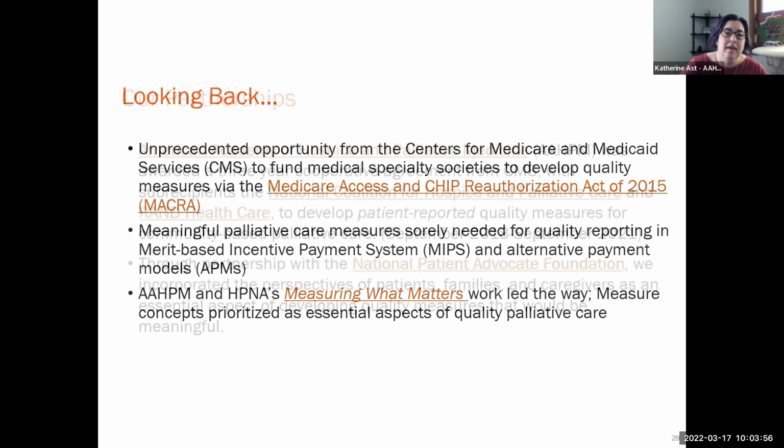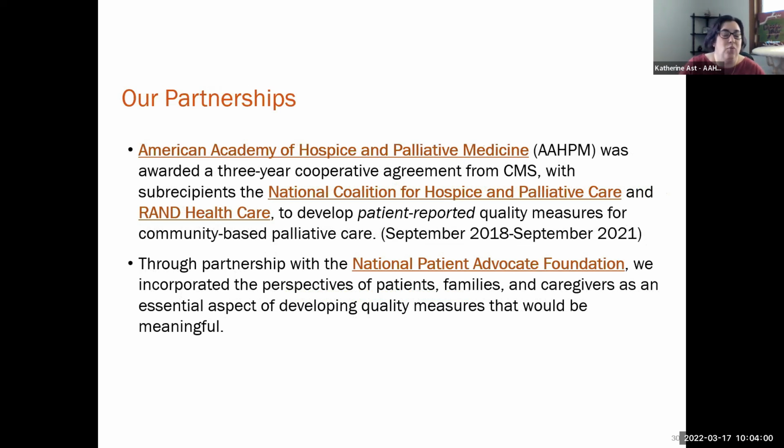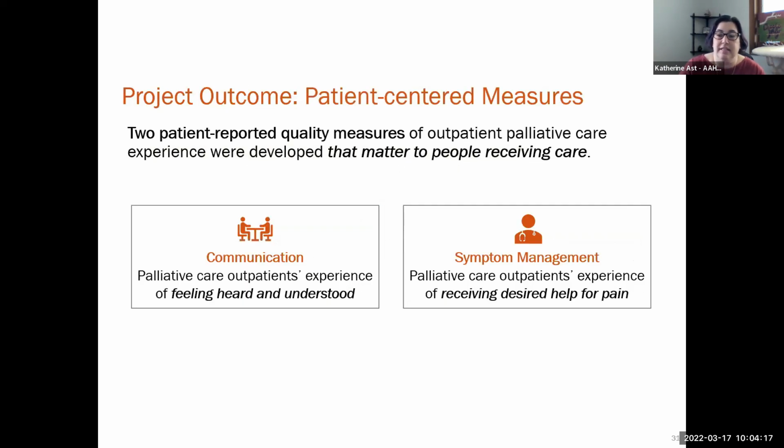Next slide. So as I said, we partnered with wonderful RAND, wonderful coalition, and also the National Patient Advocate Foundation, because it was really important to us to have the input of patients, families, and caregivers from the very start. Next slide. So we took some time to put together a technical expert clinical user patient panel. And that included obviously experts, practicing clinicians, patients, caregivers, family members, et cetera, many folks together.